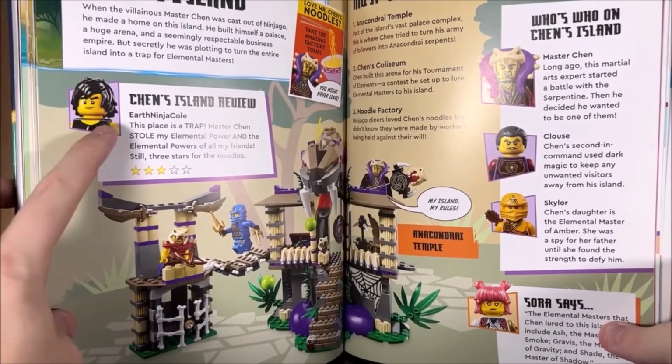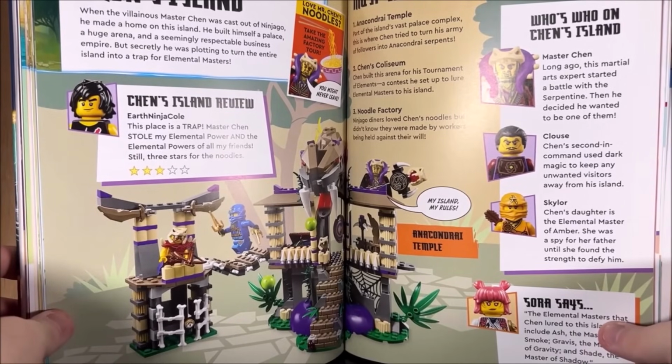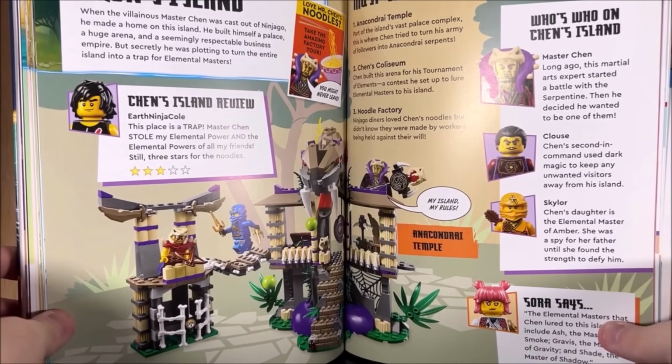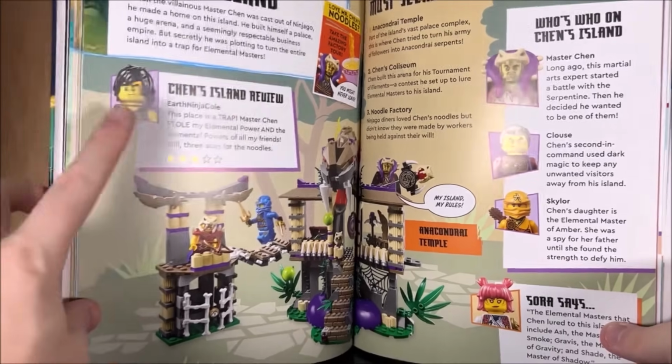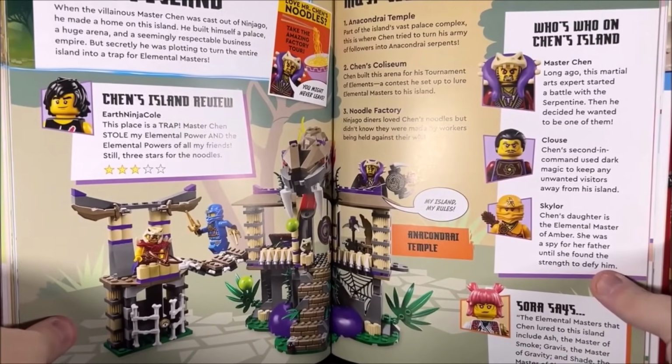We have a review from Earth Ninja Cole. "This place is a trap. Master Chen stole my elemental power and the powers of my friends. Still 3 stars for the noodles." Not bad, Cole. That is also something that I like about this book. It has a sense of humor.